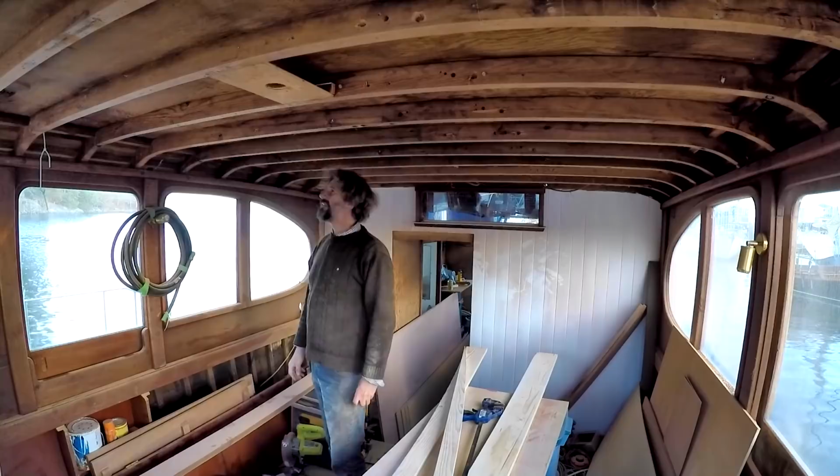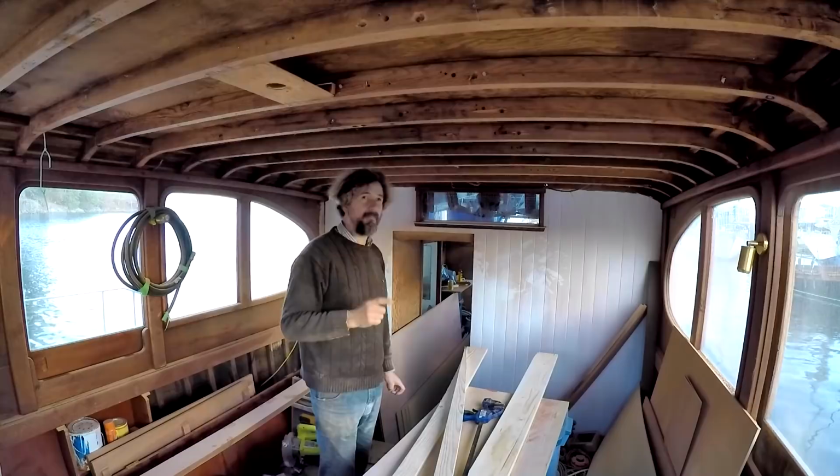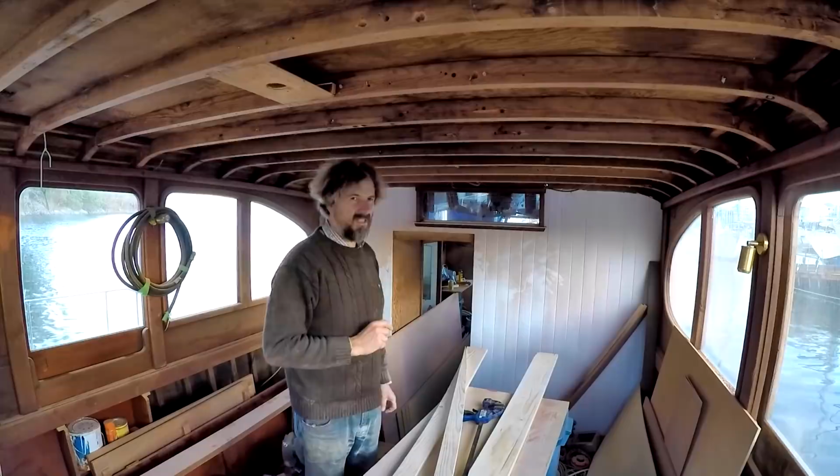Anyway, I'm liking it. Let's see how it looks in place. Actually, I'm probably not going to get that much more done because I've got about 10 minutes left of light. I think it's just cleanup for a bit.